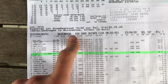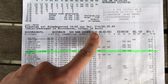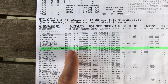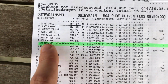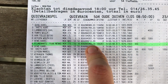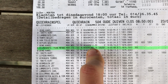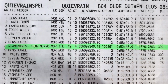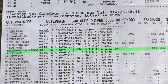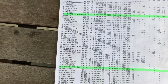It's the 100k race as usual, with 504 pigeons in the race. We actually did have a really early pigeon in this one. We got 8th out of 504 pigeons. This one is a yearling hen, as you can see by the 19, that's the year she was born. And obviously we know her by the last number, 340. We'll be taking a look at her later on in the video.